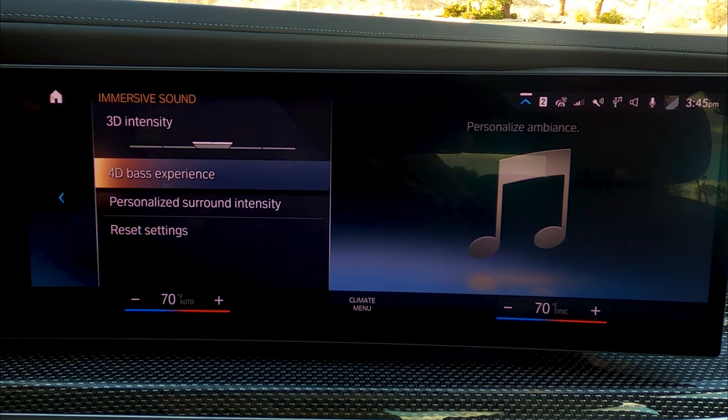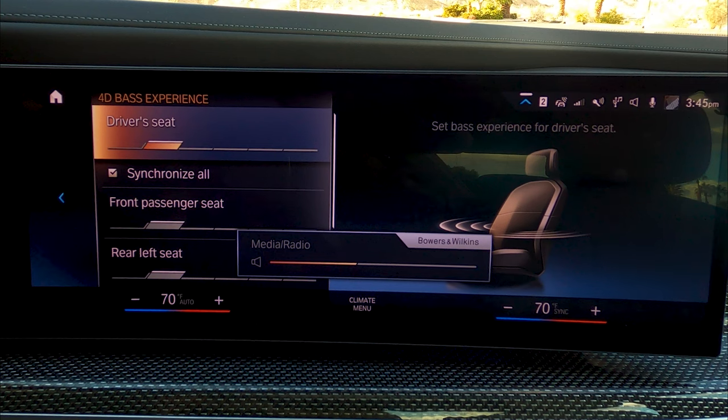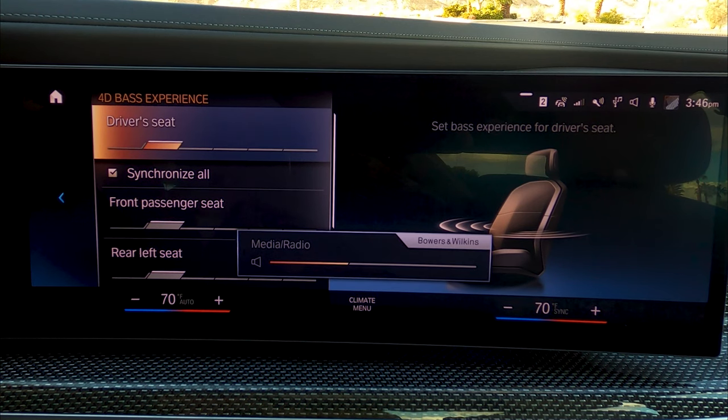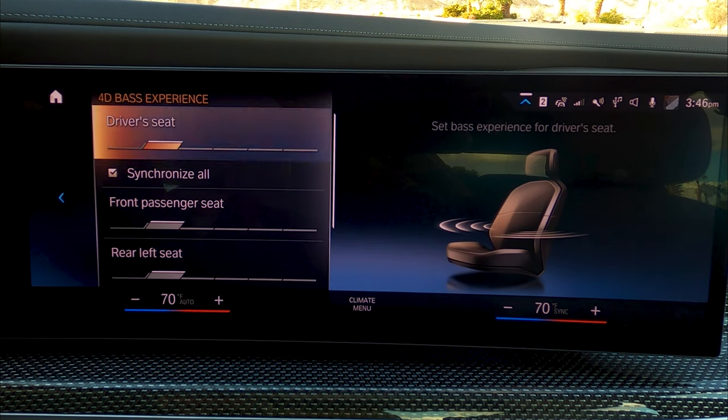Below that, you have adjustments for the 4D bass experience. So there are actually speakers in the seats, they're called exciters, and they actually provide a little bit of a fake bass bumping experience. And for some people that's really cool, and some people it's a little weird, so fortunately you can change the levels of all those as well. You can go off, all the way up to maximum, where it honestly feels like I'm getting a seat massage in here. It's pretty funky.